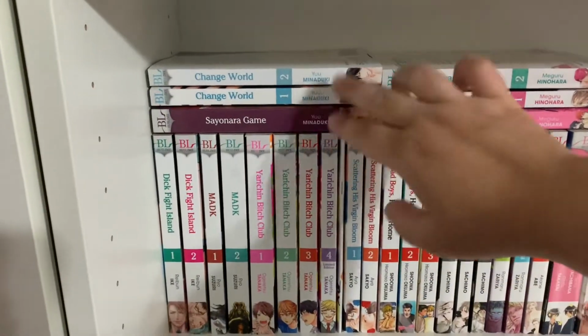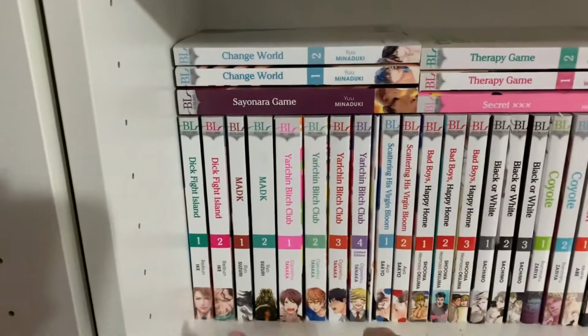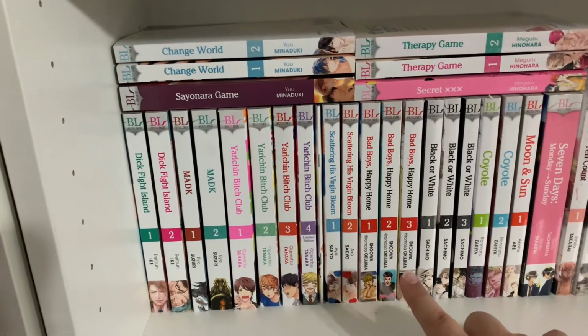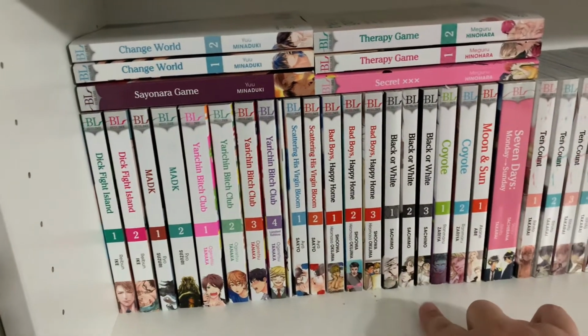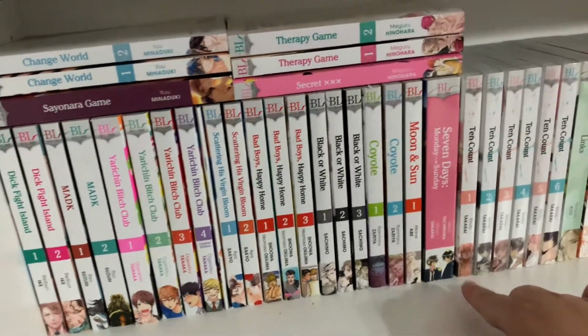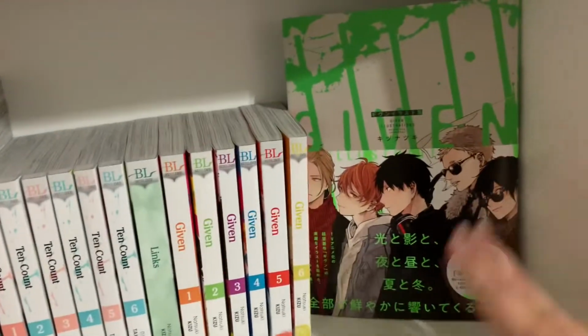So Sayonara Game, Change World 1 and 2, Secret XXX, Therapy Game, Dick Bite Island, MADK, YBC, Don't Judge Me, Scatteringers, Virgin Bloom, Bad Boys Happy Home, Black or White, Coyote, Moon and Sun, 7 days Monday through Sunday, 10 Count, Links, Given 1 through 6, and then Art Book.